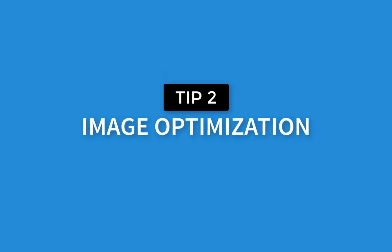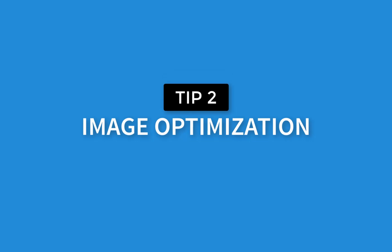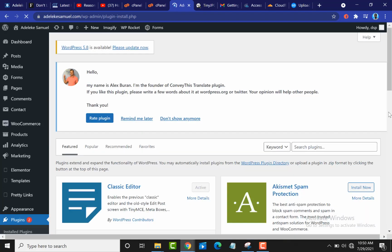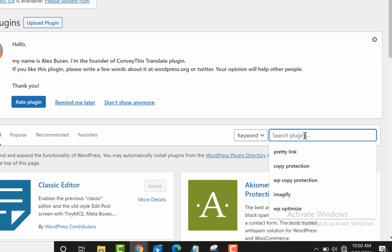So how do you get that done? What you need to do is come to your website, come to your WordPress website, and try to install a plugin. And the name of the plugin we'll be using is called Imagify. So guys, it is very easy to set up this plugin. Just come here and search for Imagify.